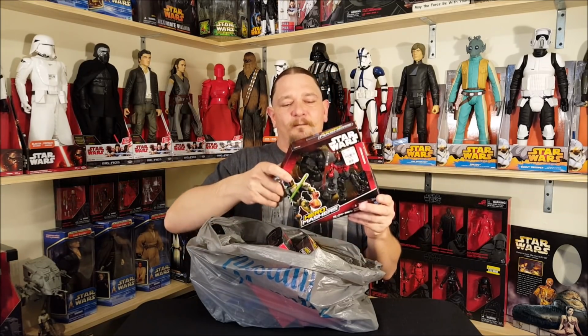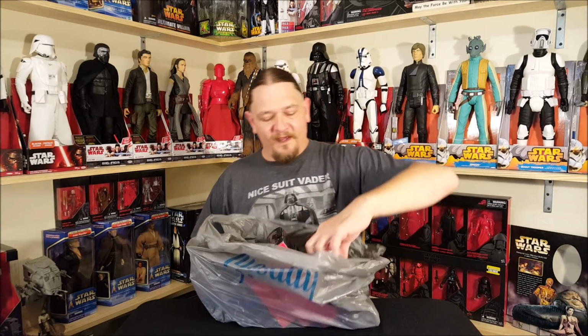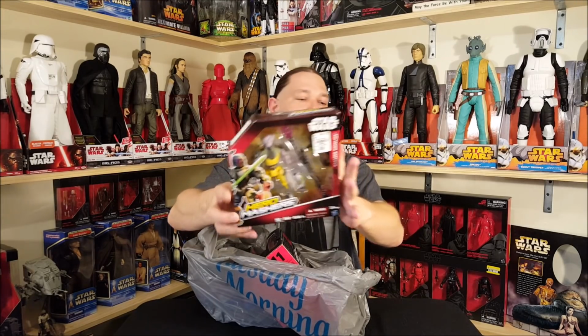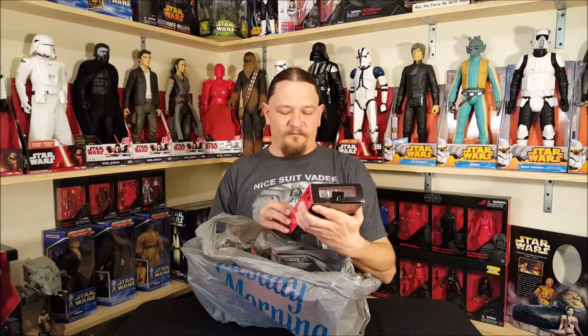But that was one of the reasons. Of course, it's Darth Maul. Everybody loves Darth Maul. He's a fan favorite. But I thought it was so cool they had the spider legs from the Clone Wars. And then I picked up, mostly because I've never seen this one on the shelves before, Zeb for the Hero Mashers from Rebels. So, very cool.